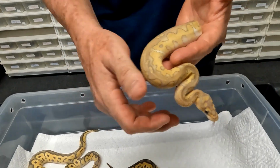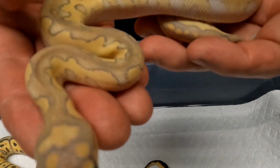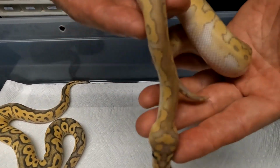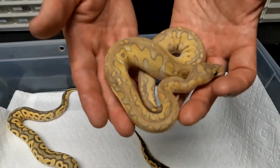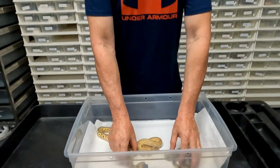Look at that head stamp. Isn't that cool? Oh, let's zoom in. Oh, yeah. Yeah, she's a very pretty girl. Okie dokie. So let me get these away and we'll move on to the Dreamsicle clutch.